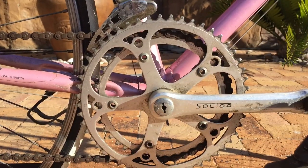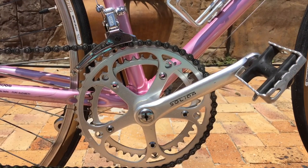And that brings us to the end of another South African built steel classic, a Le Turbo.